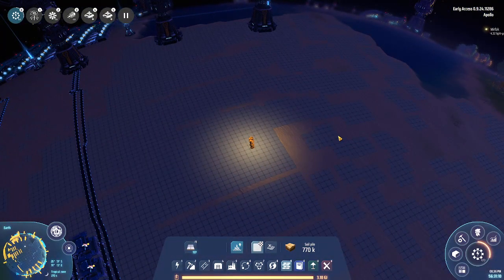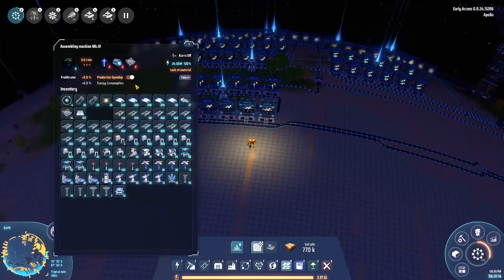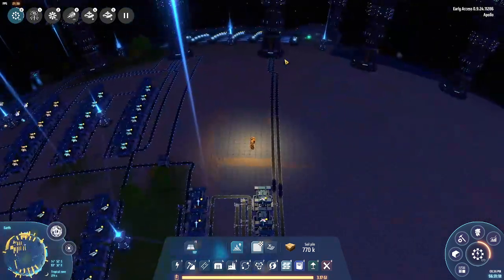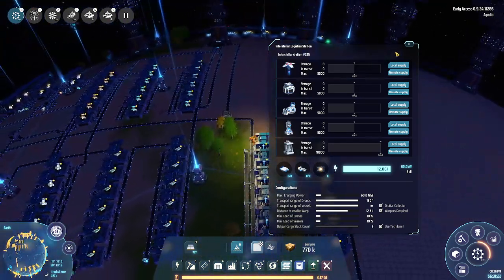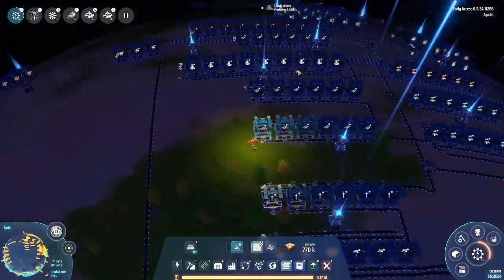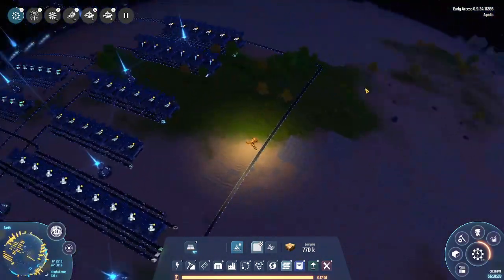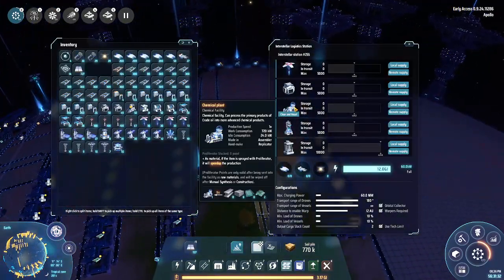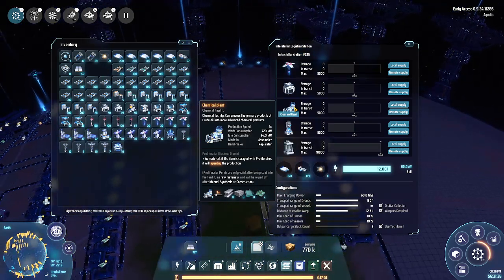Alright, so where we got up to last night is that we had the construction of our satellite substations all planned out, worked out, and feeding in there. We also got our splitters done. I believe the splitters are somewhere down here. Yep, here they are. And so the next thing that we want to do, working methodically, is chemical plants.